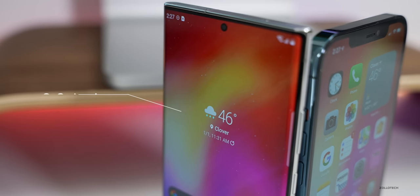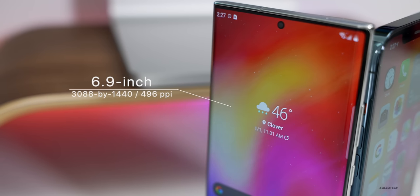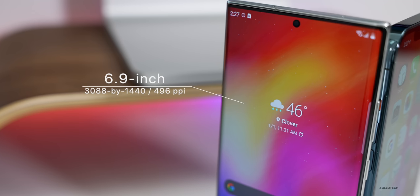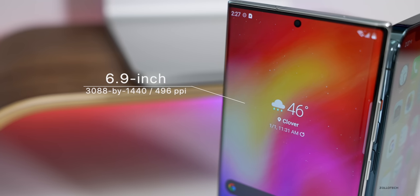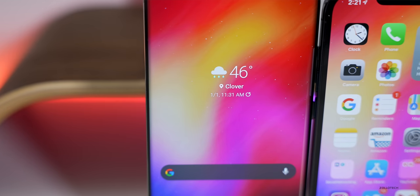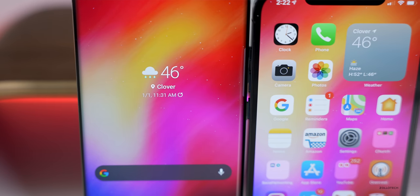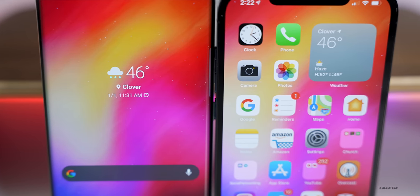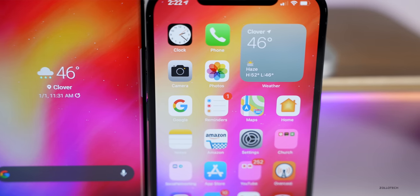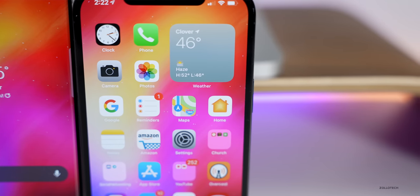bigger display, 6.9 inch Quad HD Plus Dynamic AMOLED with a 2x Infinity O display. That's for the cutout for the camera. And then also, it's 3,088 by 1,440 pixels with 496 pixels per inch. It's HDR10 Plus certified, has a 120 hertz refresh rate depending on the resolution you choose, and has a normal brightness of 680 nits and goes up to 1,600 nits at high brightness. So with the Note 20 Ultra, you have a brighter display and 120 hertz.